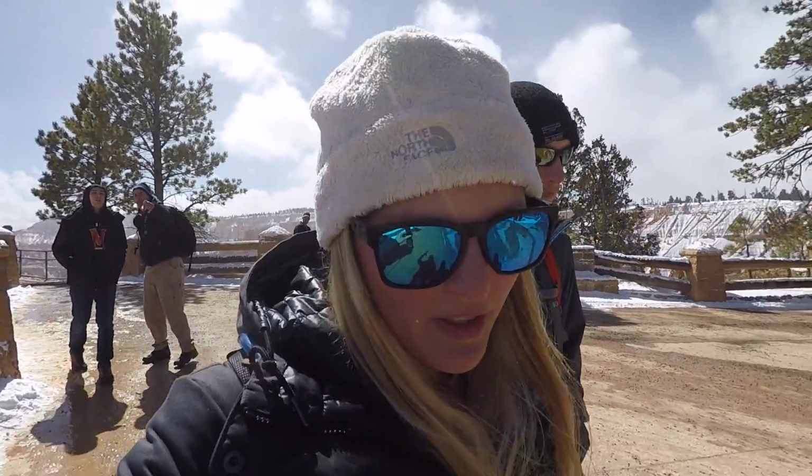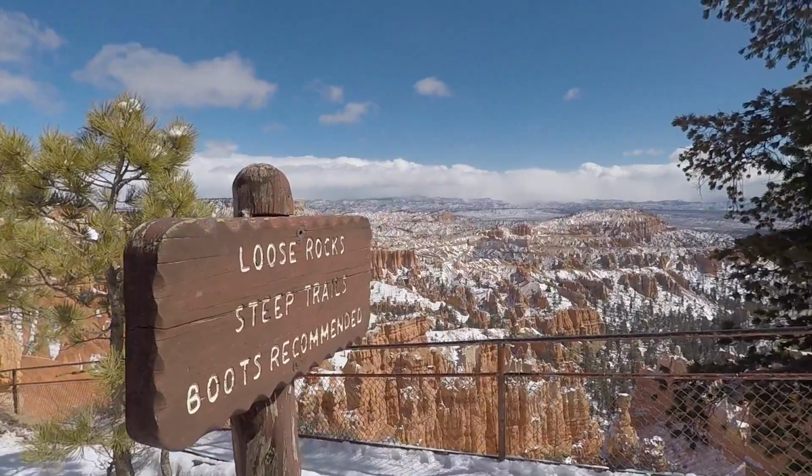We are back up at the top. The view is much better now that the flurries and clouds have cleared a little bit. We just realized that we're probably view snobs when you travel so much and you see epic things all the time. When the conditions aren't just right, you get a little snobby about it. So we need to check ourselves on that. But really awesome view.